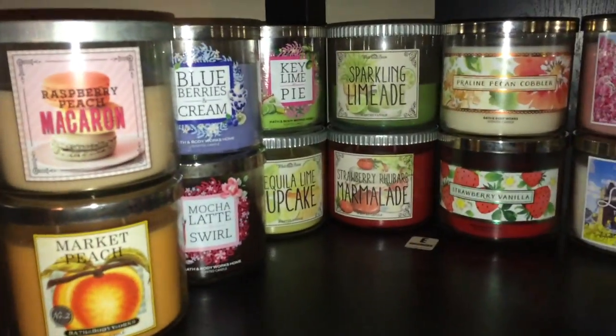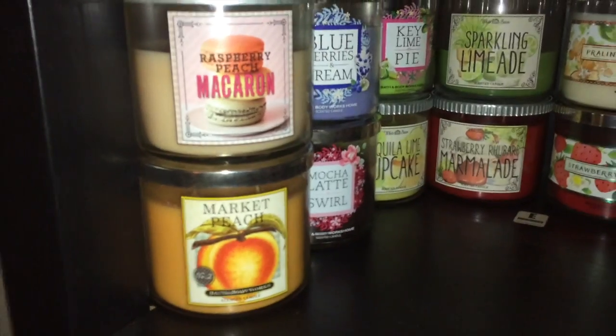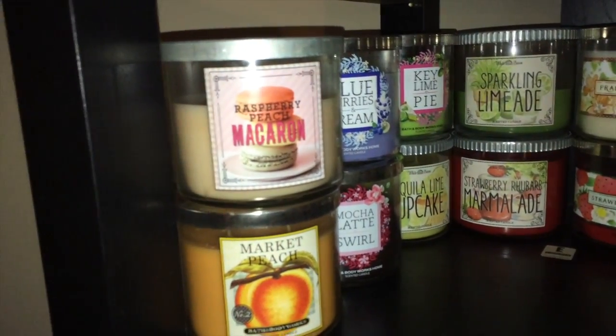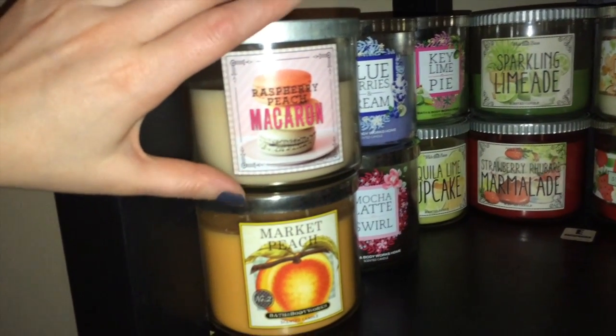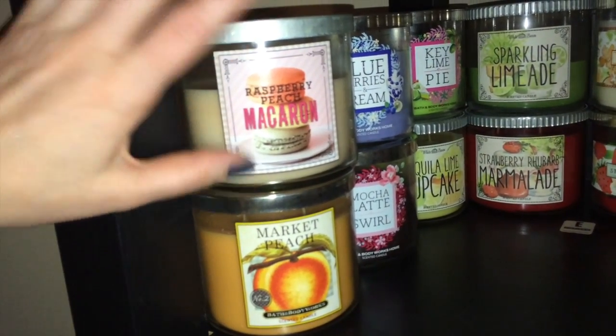All right, down here, more springy scents as opposed to slightly more summery, more springy. I don't know. Man, another one that they should bring back. This is all I have left. No, that's not true. I have half a mason jar in this too. Raspberry Peach Macaron. Good one. Very sweet, but it's all I have left of the Sweet Shop collection in 3-wick.